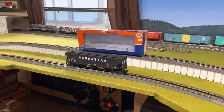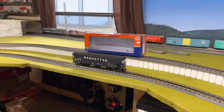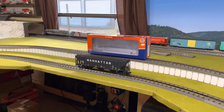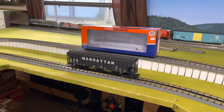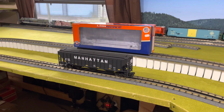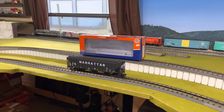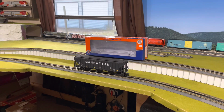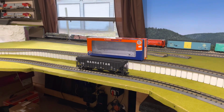Today I thought we'd take a quick peek at a brand new type of product here to the layout. This, of course, as you can see, is a Lionel LionScale piece of rolling stock, specifically a Manhattan PS2 covered hopper. This car was an exclusive run for Trainworlds and not available in a catalog. This piece happens to be another one of the wonderful gifts the missus gifted me for this last Christmas.